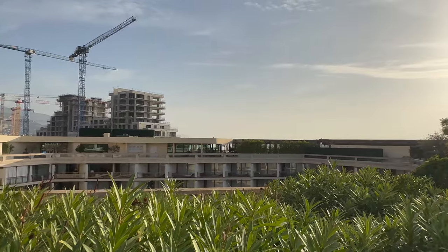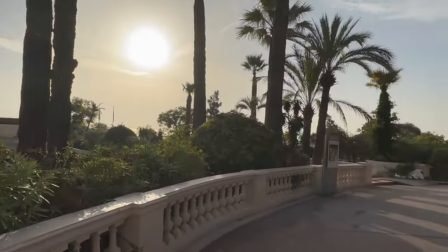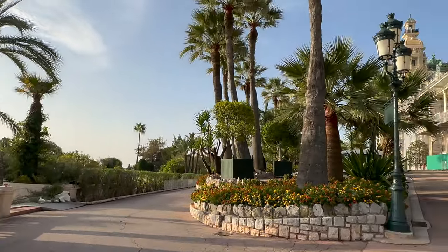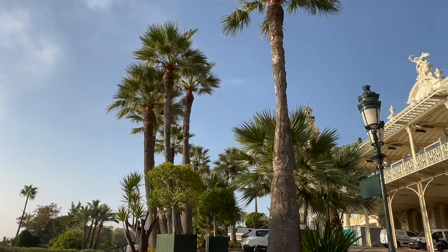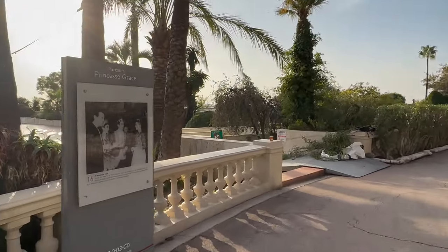Talking about the Buddha Bar earlier. That sunrise is happening out there. Nice gardens. South of France, so it's fairly tropical with the cactus and the like. This is Princess Grace.